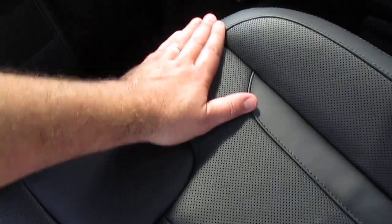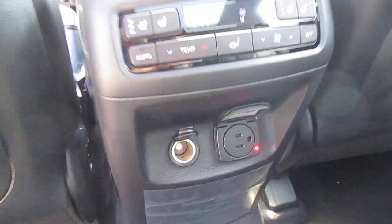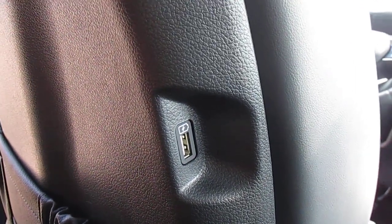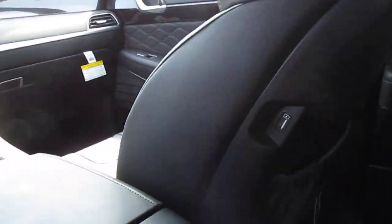And I can feel it. I can feel it right here. Ventilated seats they call it. I call them cooled seats, but they pretty much just blow cool air through these little perforated areas on the seats. So that's really cool, and I can feel it working, so it works good. You also get a full-size household plug back there. Another thoughtful design, you got USB ports right here on the sides of the back of the front seats. That's pretty cool. You just plug in right there and you can charge your device.